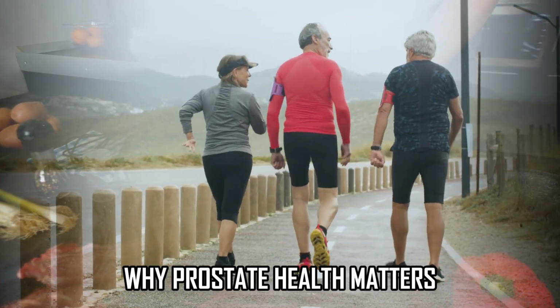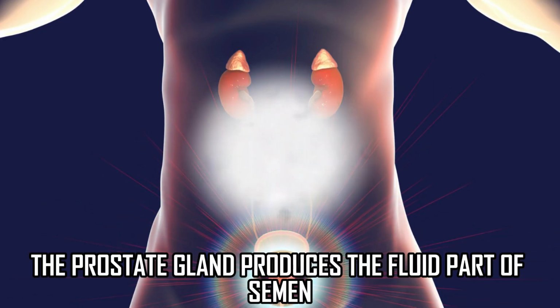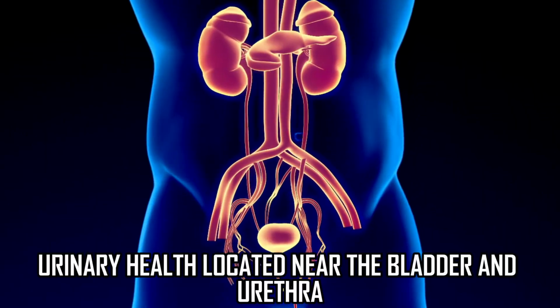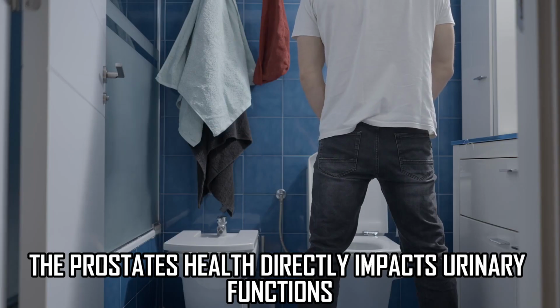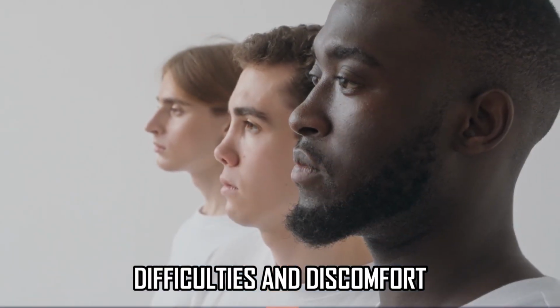Why prostate health matters. Reproductive role. The prostate gland produces the fluid part of semen, which nourishes and transports sperm, making it essential for male fertility. Urinary health. Located near the bladder and urethra, the prostate's health directly impacts urinary functions. An inflamed or unhealthy prostate can lead to urination difficulties and discomfort.